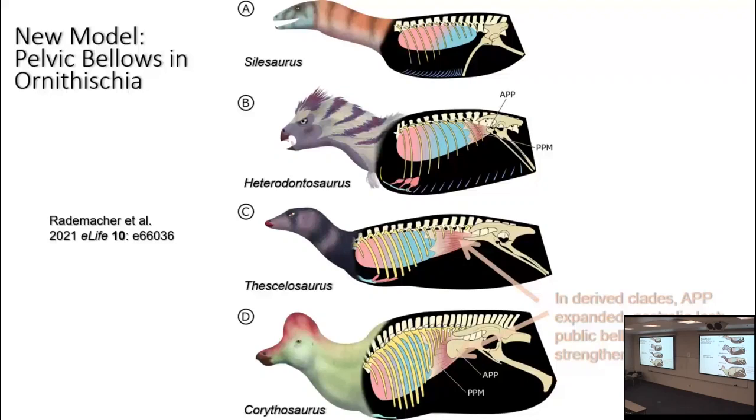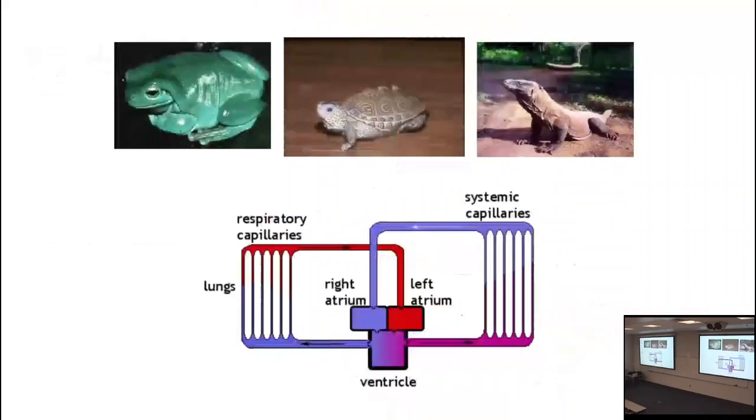Okay, so hypothetical, it's an interesting model. We'll see how it plays out. So this would, again, be giving us evidence of an increased level of respiration while moving in derived ornithischians. And remember, when we get to really derived ornithischians like hadrosaurids and ceratopsids, we also have all these derived feeding adaptations and evidence of sort of increased cursoriality.